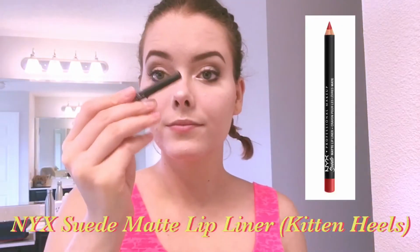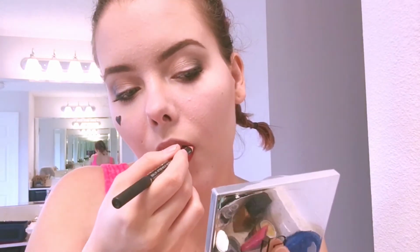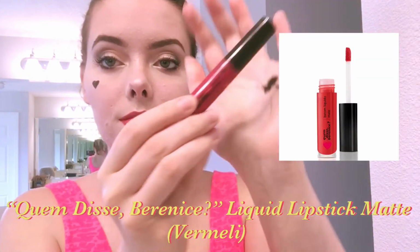Now I'm going to outline and fill in my lips using this lip liner. I try to make it also look like Margot's lips, which are a little bit bigger than mine, but you can just do what you like. You don't have to look like the character or person to cosplay.